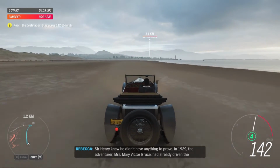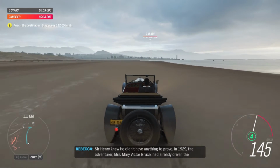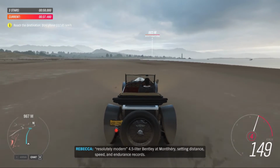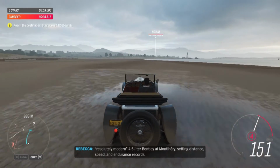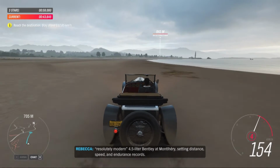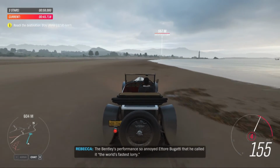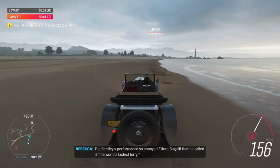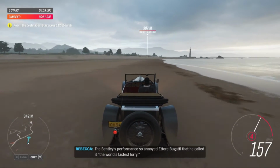In 1929, the adventurer Mrs. Mary Victor Bruce had already driven the resolutely modern 4.5-litre Bentley at Montlhéry, setting distance, speed and endurance records. The Bentley's performance so annoyed Ettore Bugatti that he called it the world's fastest lorry.